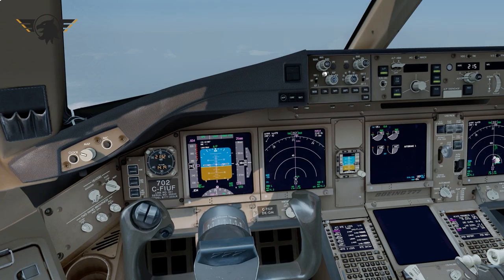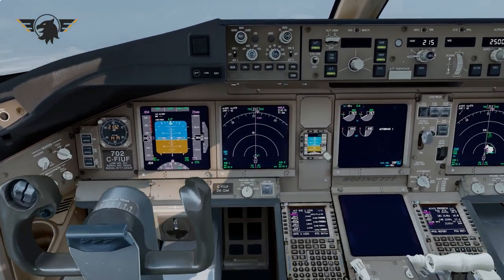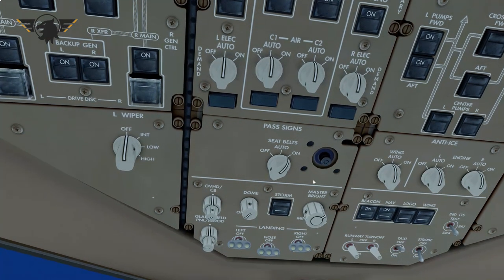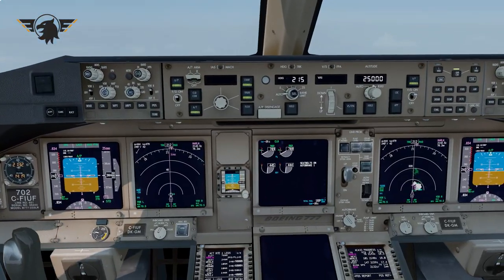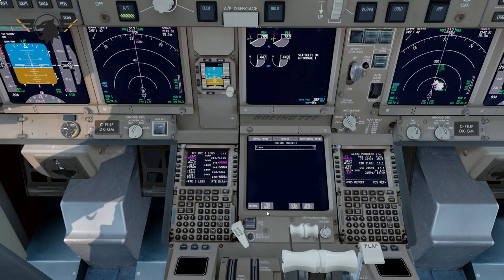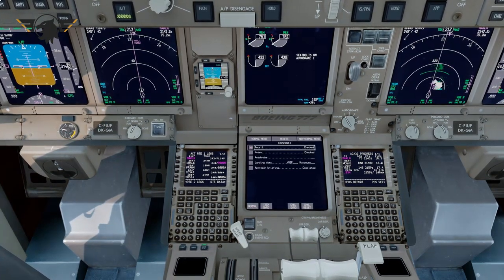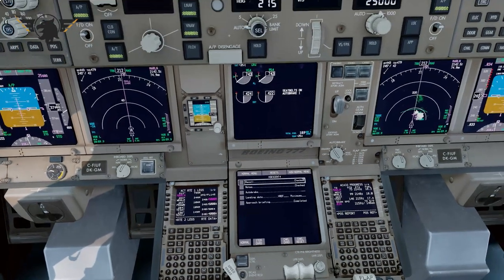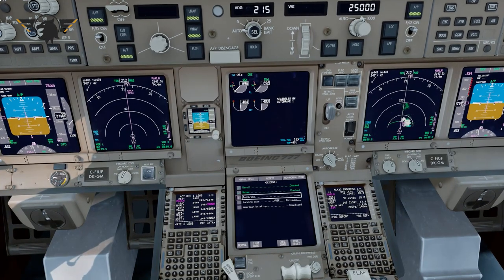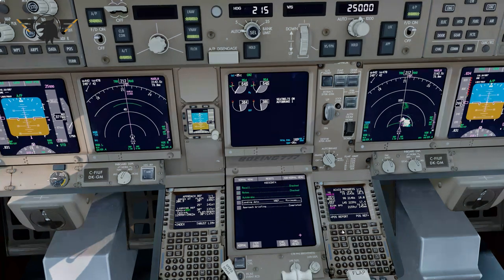Approaching top of descent now. 2 miles to go. Turn the seatbelt signs on. Everyone sit down. I want to see if I can reset that checklist actually, because it's bugging me. Item override. There we go. Normal. After takeoff. Descent. Here we go. Recall checked. Notes checked. Auto brake set 1. Landing data set.